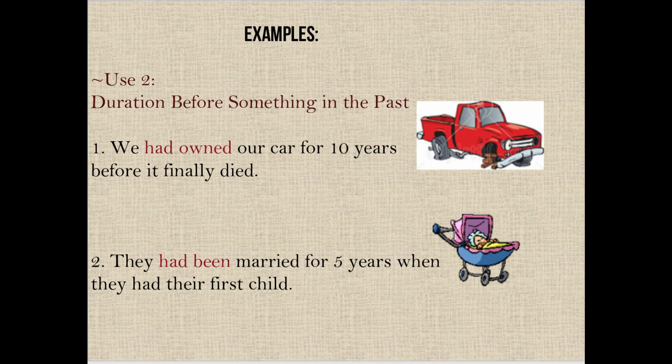Another situation in which we can use the past perfect is when there was an action that took some duration in the past before something happened. Like in the example, we had owned our car for 10 years before it finally died, that is, it broke down. Another example, this is quite illustrative: they had been married for 5 years when they had their first child. So they had been married first and then they had their child, okay?